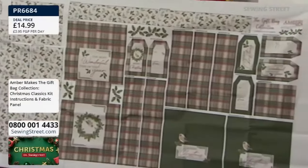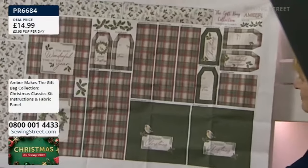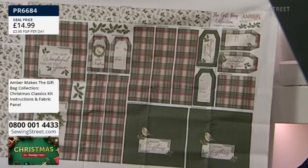But there you are, you can see what they look like. That's what the fold-over bag looks like. The most wonderful time of the year. There we go.